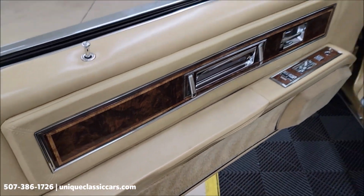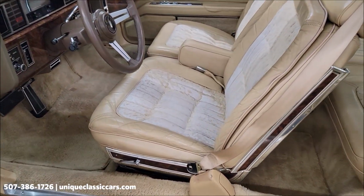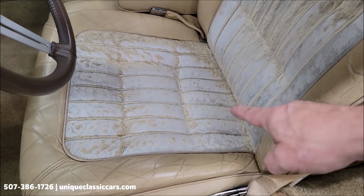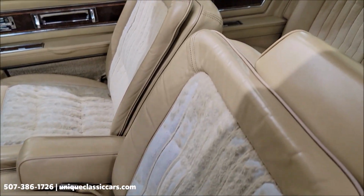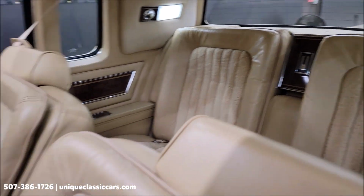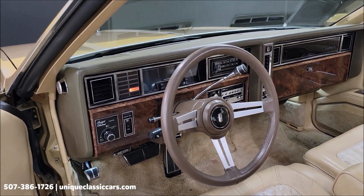Armrest, nice shape. Of course, the Toronado from Oldsmobile would have been a top-of-the-line coupe back in the mid-80s. And here you can see where that sheepskin has worn off. Rear seats are very nice. Tilt column, cruise control. Let's go ahead and fire it up.